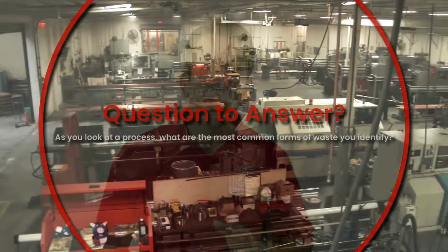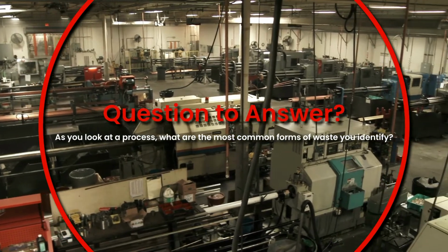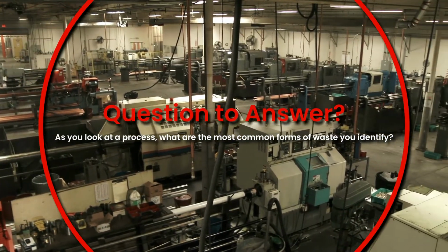But before we do, let's stretch our minds a little bit by answering the following question in the upcoming assignment or comments section. As you look at a process, what are the most common forms of waste you identify?